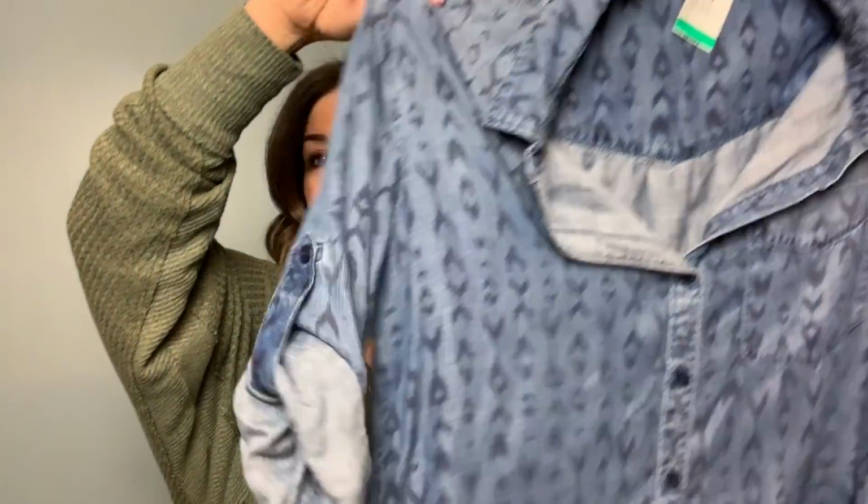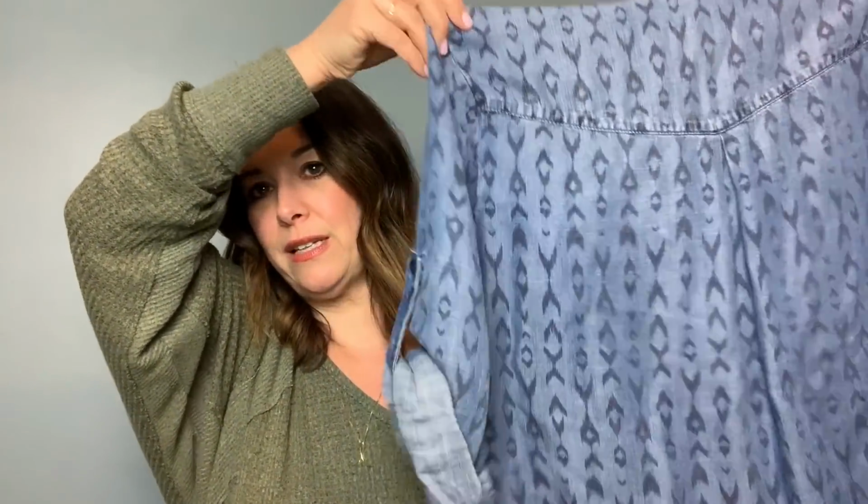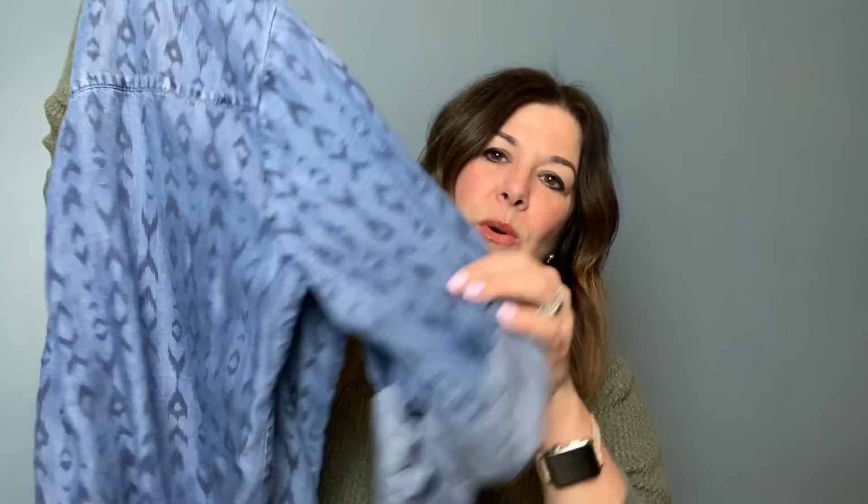Comps weren't great, but I really love it. If I listed it, I'd probably list it at 30, 35 and just see how it did. But most of them are selling between, I guess, 20 and 25. It's so soft. It is a size large, which is good. I haven't returned it yet, so maybe it's just mine.